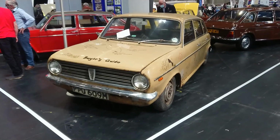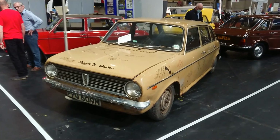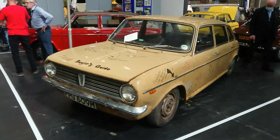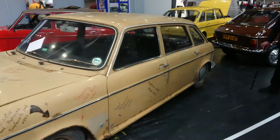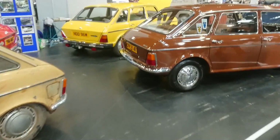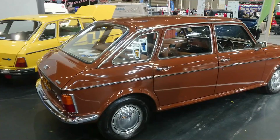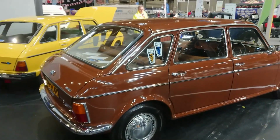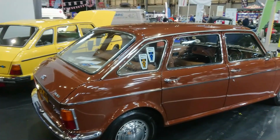So I'm on the Maxis Owners Club stand, where they have a little buyer's guide for people, which I've just actually filmed in a more comprehensive way. So we've got one of these coming up on the channel quite soon as well. Maxis 1750, this one, which is the larger engine of the two. They made both until I think 79. I don't think any of these are 1500s though.